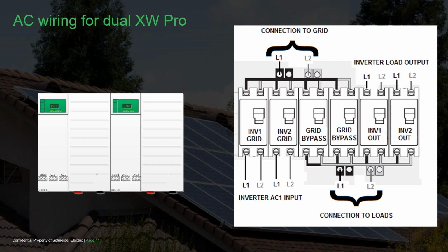Here we have identified the AC terminals of a dual XW Pro system. The grid connection is made to the power distribution bars, which feed the 4 QOU 260 breakers, the 2 AC input breakers, and the 2 bypass breakers. And then likewise, you have the distribution bars that combine the load breakers to connect to the inverter's output terminals.